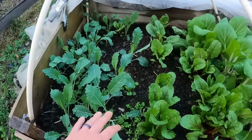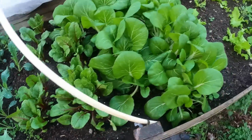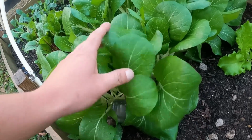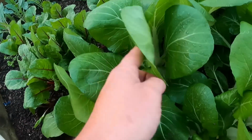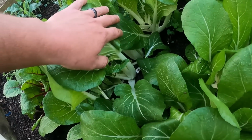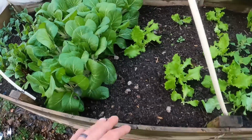All right, so check it out. So right here we got some kale that's coming up. This is some Swiss chard that we got growing. This is some Joy Choi Chinese cabbage. Jen and I actually really love this to eat in our salads, and it's also really good if you're wanting to do a wrap. Nice big leaves. We just love them. So these are cut and come. You can let them grow out and harvest the whole thing. However, if you keep cutting them, they'll keep growing back.